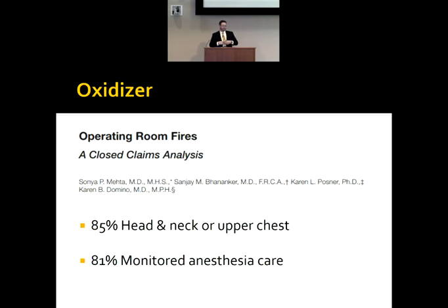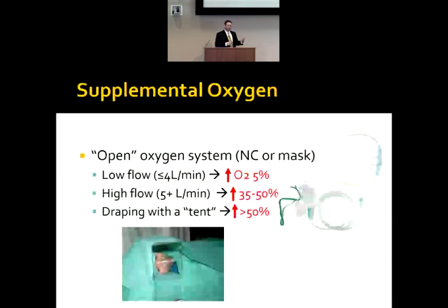So if you look at supplemental oxygen, nasal cannula or mask, even at low airflow rates, 4, maybe 3 liters, you're creating a local increase in oxygen content. You can see it there in the red of about 5%. You turn it up to high flow. Now, what I think is not all that bad, but 5 liters, maybe 6 liters, you're getting a local increase in oxygen content 35 to 50%. That's on top of room air at 21%.